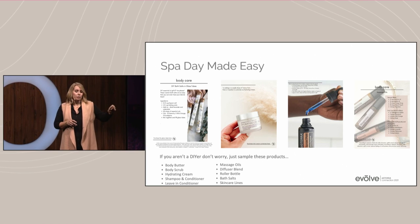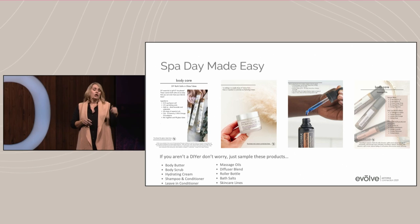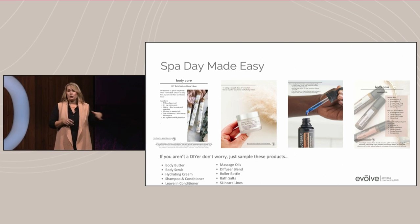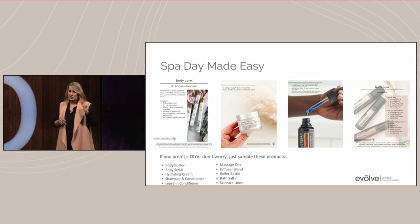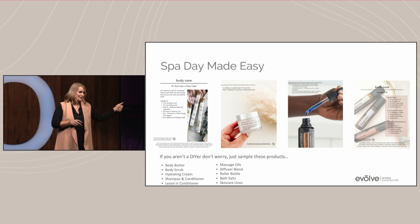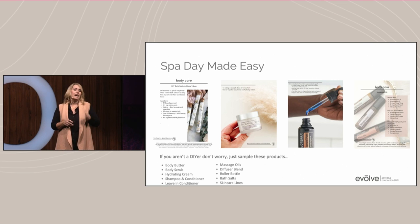Now I'm going to go over a couple different ways you can use this magazine, and all these photos that you see up here are from the magazine. You can see it has easy body care, so I love making bath salts. Anybody, you don't have to be a DIYer, can do bath salts, right? Bath salts are Epsom salt, baking soda, and a couple essential oils. It's really easy for your customers to customize too.